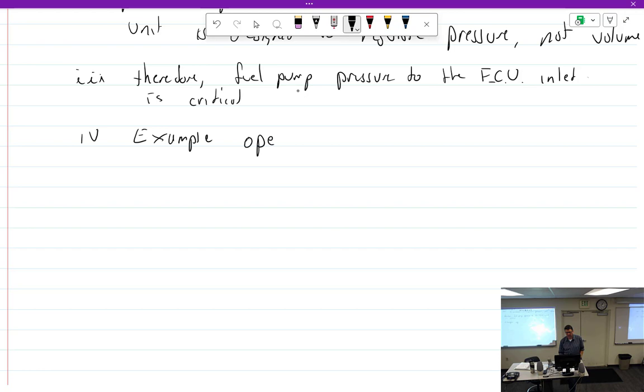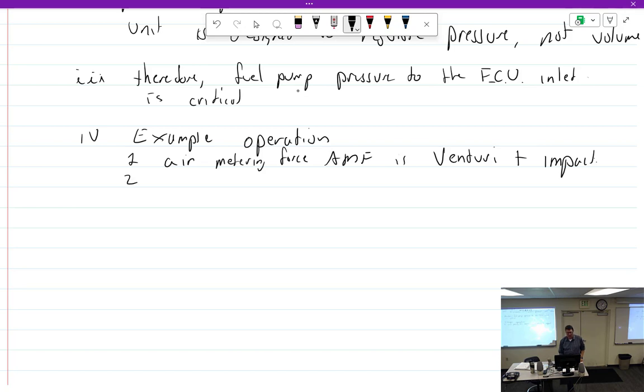Example operation. All right, so that was a drawing we looked at. Air metering force, or AMF, is what? A plus B. Well, since they don't label theirs, I'm not going to. Venturi plus impact. Fuel metering force: difference of metered versus unmetered. Yep. So we'll say unmetered first, since that's the highest. Unmetered minus metered.